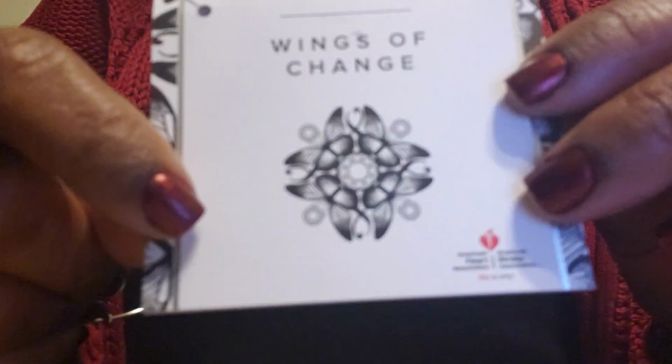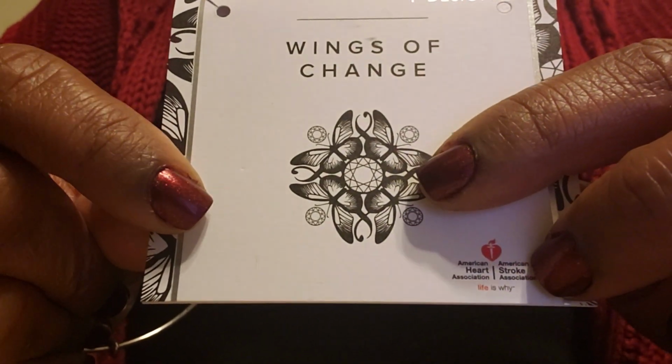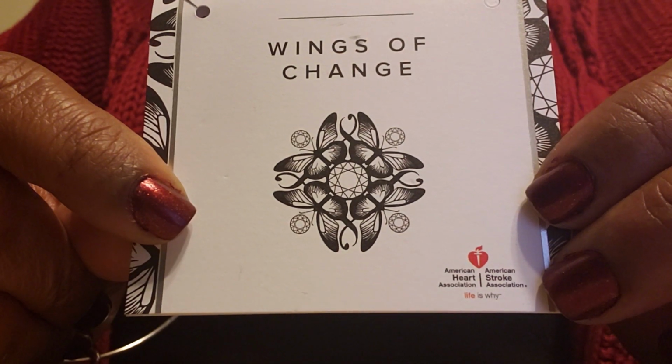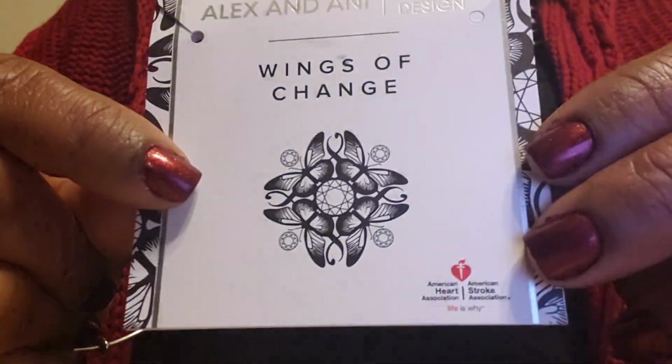And I will say this right here. On the one hand, when you look at this, it's butterflies. And on another hand, when you look at it a certain way, it's angel wings. And I think that's so neat. And this one is for the stroke. And they do make one for leukemia. They make one for regular cancer, breast cancer, and ovarian cancer. And I do not have all of those.